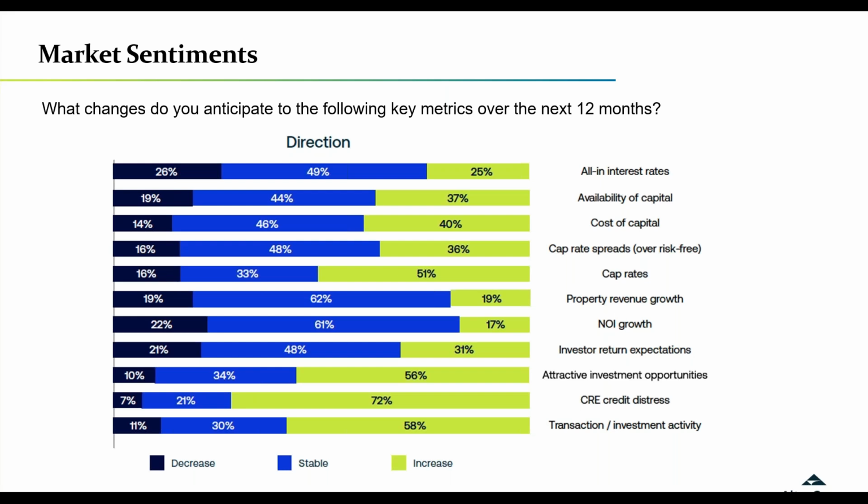The three metrics at the bottom of the chart stand out to me as a consensus that not only will we expect an increase in transactional activity, but it'll be coupled with an increase in attractive investment opportunities, which I believe is in part driven by the increase in the CRE credit distress.